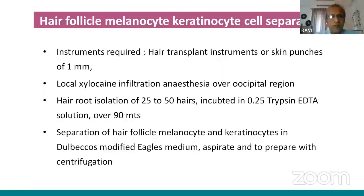Going on to the topic of hair follicle melanocyte keratinocyte cell suspension, this is similar to your non-cultured epidermal cell suspension. But here, instead of taking away a patch of skin, you take small hair follicles. So what are the instruments required? If you have a good hair transplantation set kit, you can use it, or you can use skin punches with a 1 millimeter diameter. It's a very simple, easy technique under local anesthesia. But if you have a hair transplantation instrument with a micromotor hand, then you can use a 0.8 millimeter punch, like what we do for hair transplantation, both donor and recipient harvest.